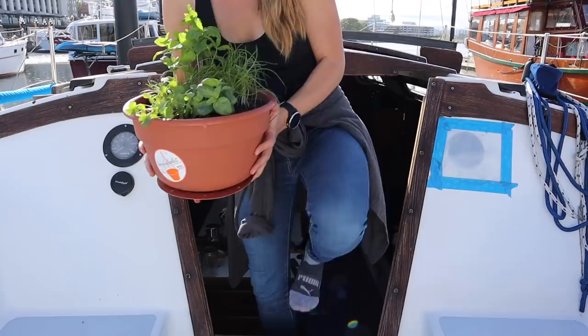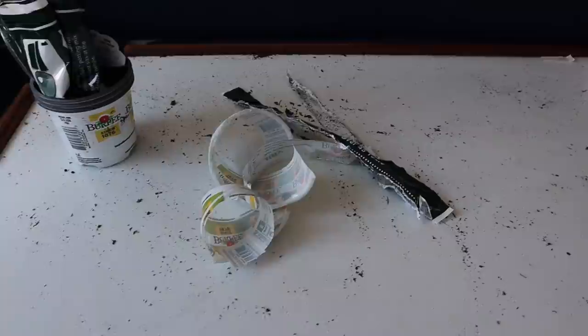And this is the aftermath. Honestly, not bad, considering it all. Not bad down here either.